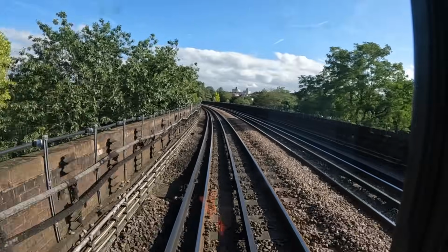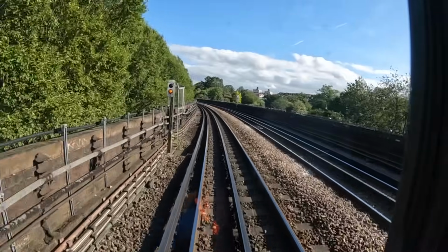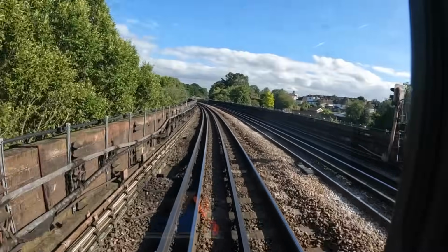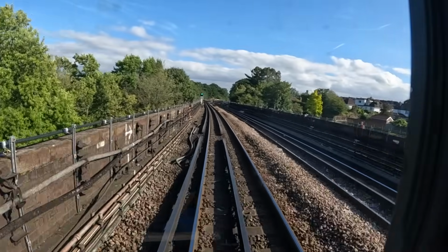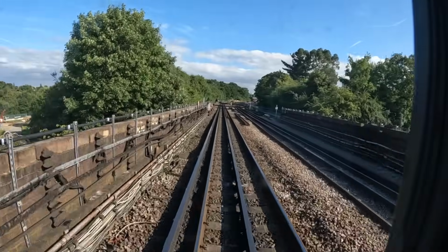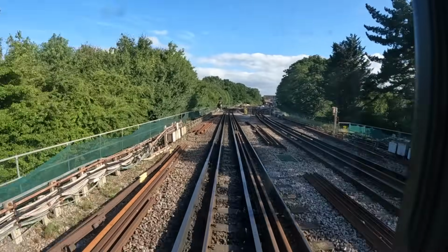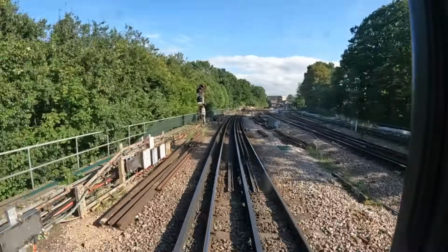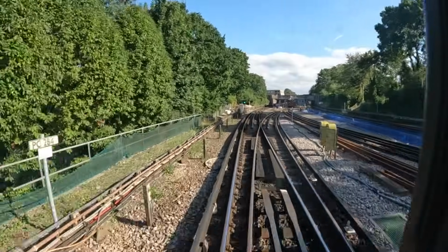Just letting it roll around about 12 miles an hour. Train's departed the platform, I think. So from here we can actually go into the middle platform as well. I mean, not today because there's a train in it. It's not something we do very often. I did it about 3 weeks ago maybe. Unfortunately I wasn't recording at the time. But as a general rule we tend to come straight into the westbound. What is it, platform 4.